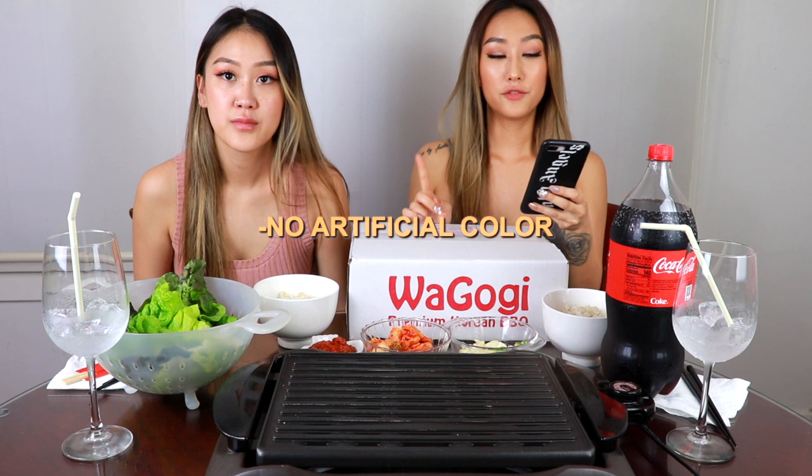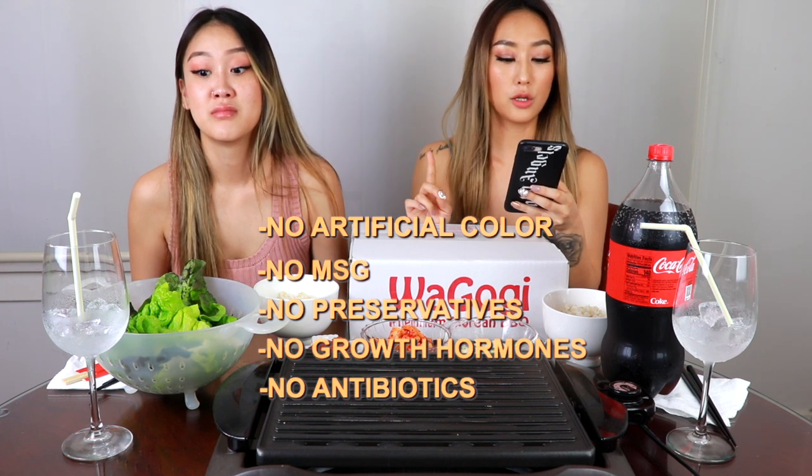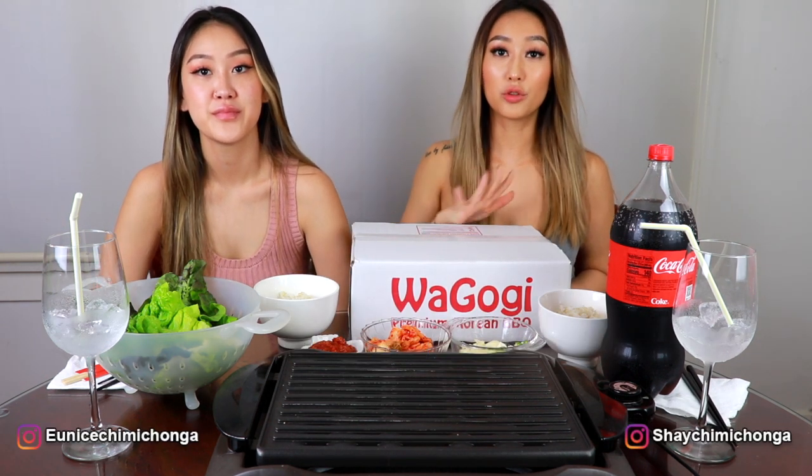There are no artificial colors, no MSG, no preservatives, no growth hormones, no antibiotics. I have been craving traditional galbi and bulgogi for so long because we don't live with our parents anymore. You can buy them at the market, but this is a really good deal because at the market, I think it's like 1 to 2 pounds at most for like $20. It's expensive actually. We're gonna go ahead and unbox this for you guys.